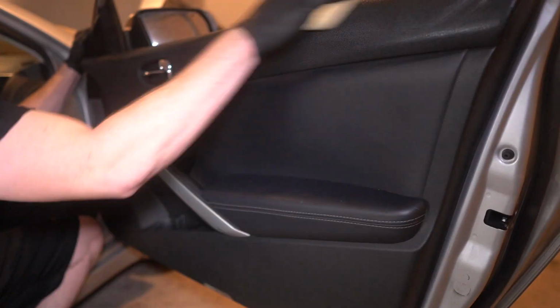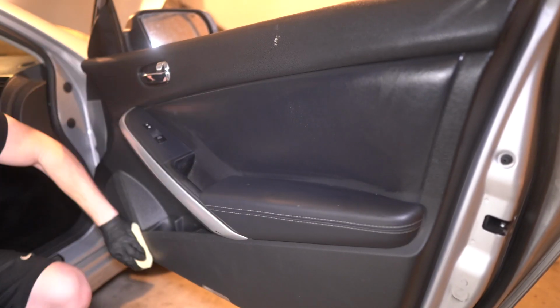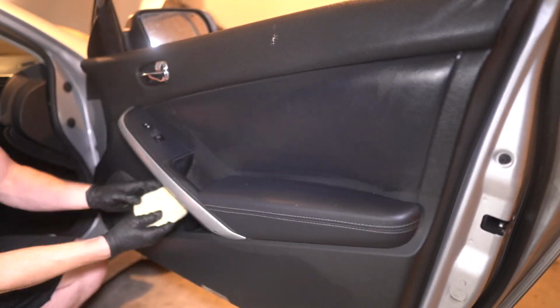Once the doors and the interior are complete, you'll see me adding a UV protectant, which is greatly beneficial out here in Arizona, and it adds a nice matte finish as well.